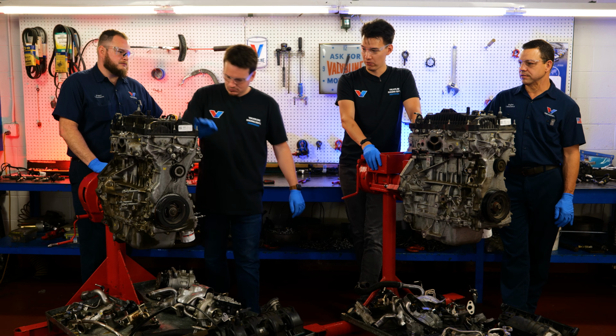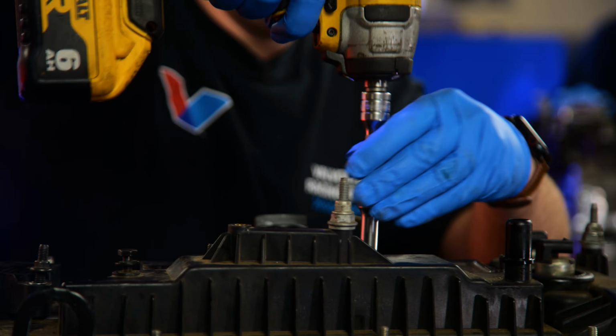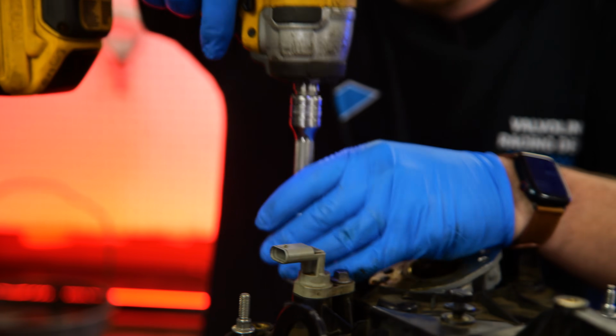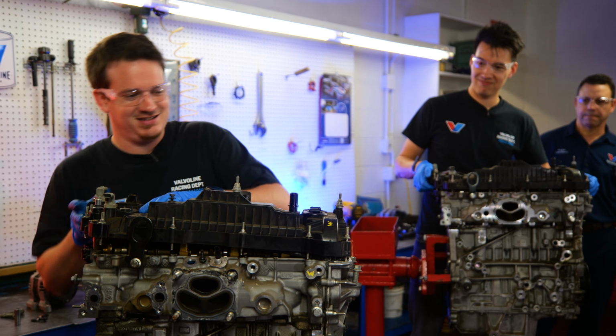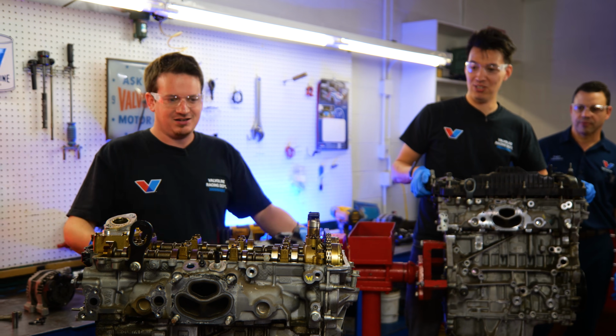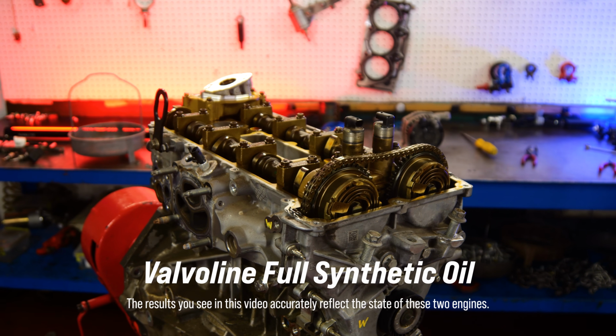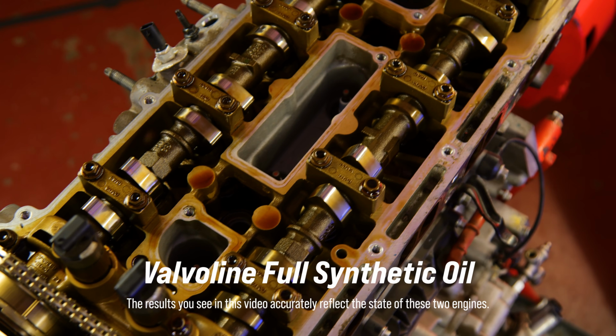You want to take off the valve cover and really see what we're working with? Let's unseal it. All right, you ready? Oh, okay, whoa, all right. There's some tarnish, very golden though. But look at those cam lobes. Those look beautiful.